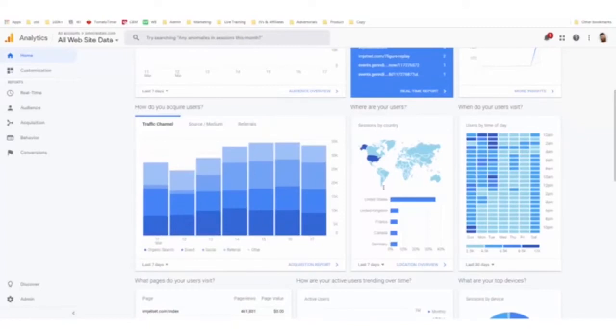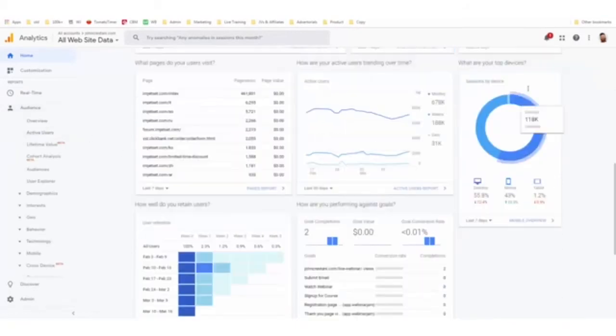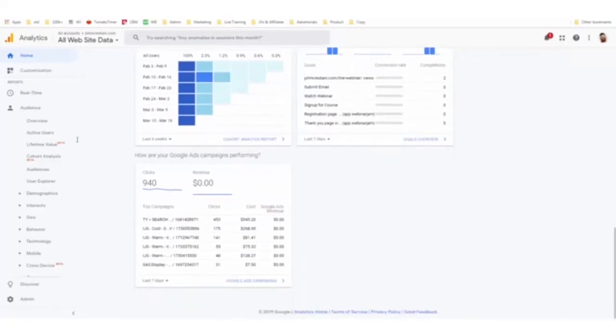You can see where in the world they're coming from. This is kind of interesting. Only 35% of the people that visit my website are from the US. And we can also look at various other information, like how many people are using desktop computers versus mobile devices.